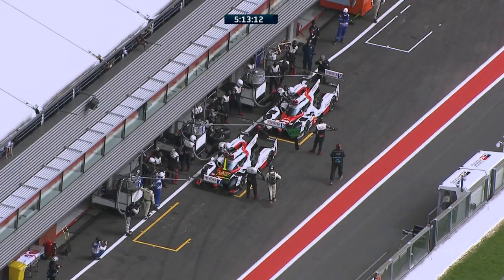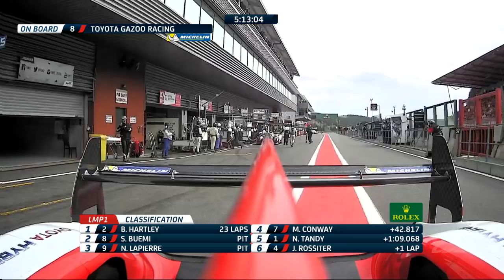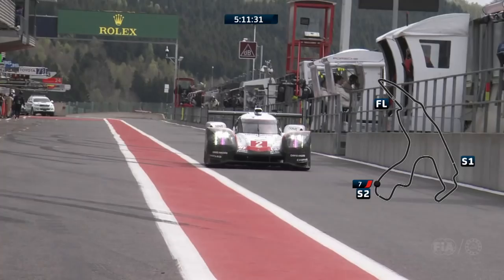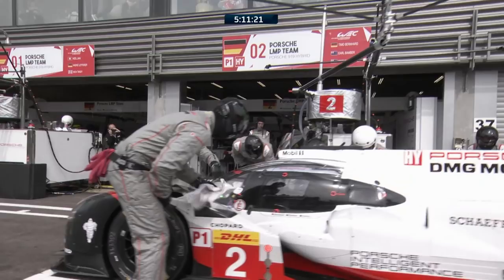Toyota number 8, Toyota number 9, both in the pits at the same time. Sebastian Buemi ahead of Nico Lapierre, and he leaves in front. Brendan Hartley bringing the number 2 Porsche into the pit lane as the race leader, the last of the front runners to stop. And he stays in the car.